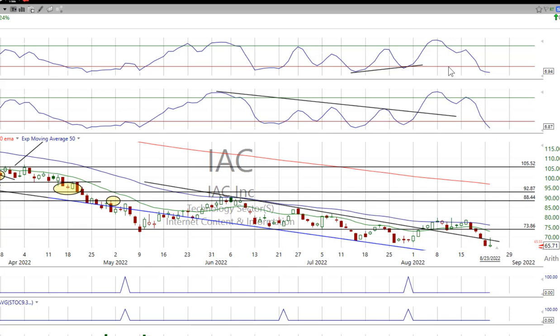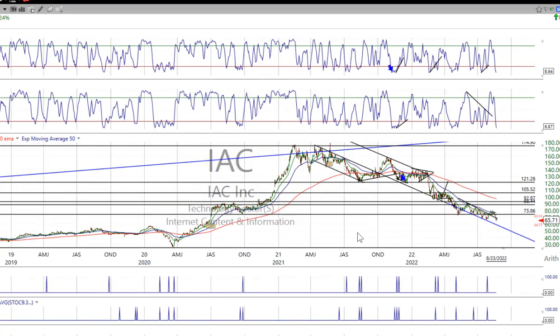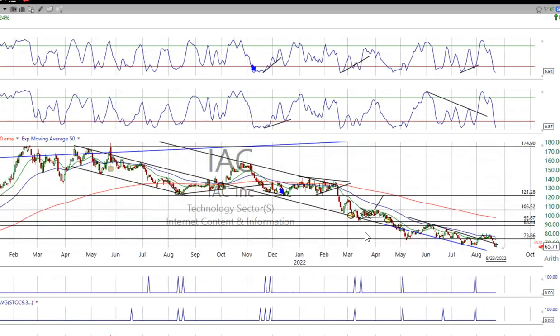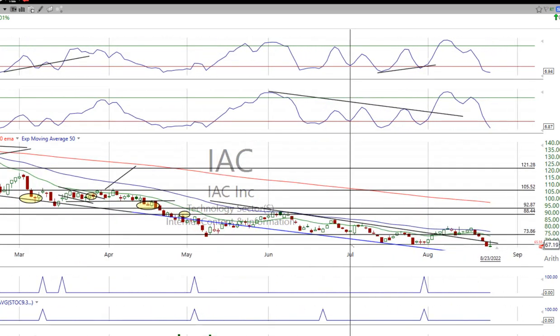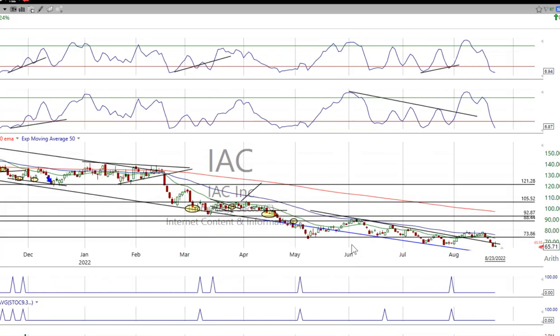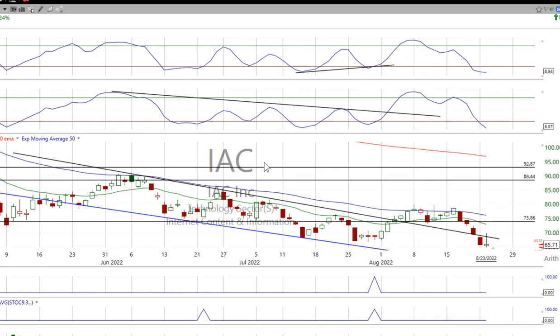Here's an interesting divergence. It was actually kind of a double top divergence here. Look how steep that stochastic right shoulder is versus where the price was, and that thing rolled right over. IAC actually had 52-week lows, for almost 2 years, right at that low. I'm just going through a bunch of these.